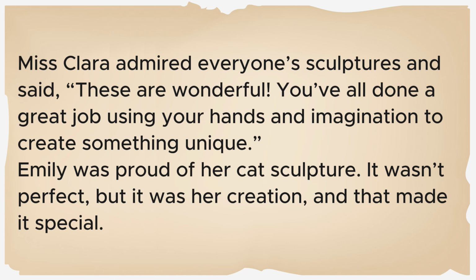Miss Clara admired everyone's sculptures and said, "These are wonderful. You've all done a great job using your hands and imagination to create something unique." Emily was proud of her cat sculpture. It wasn't perfect, but it was her creation, and that made it special.